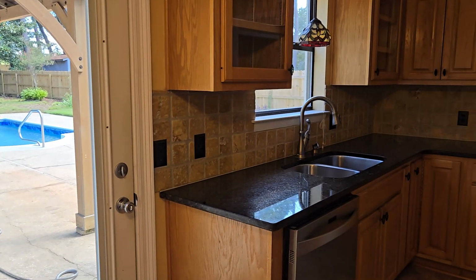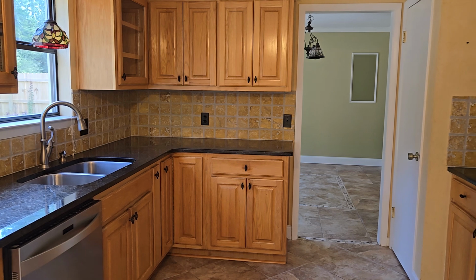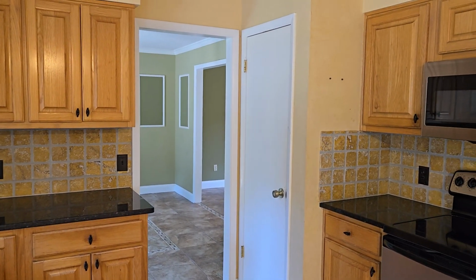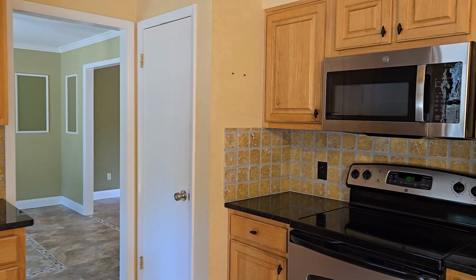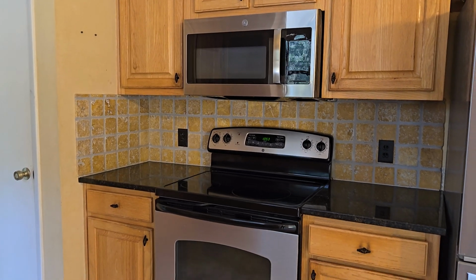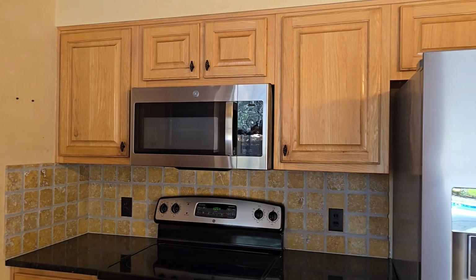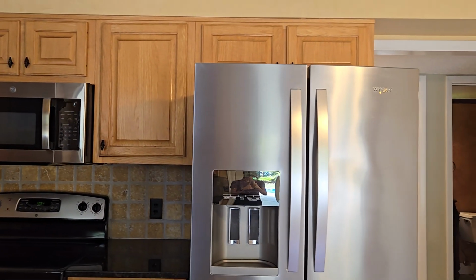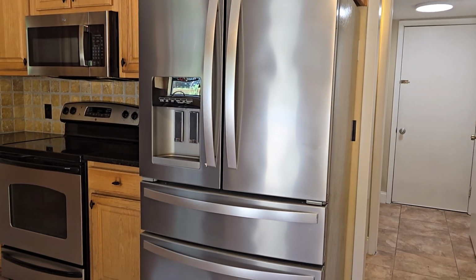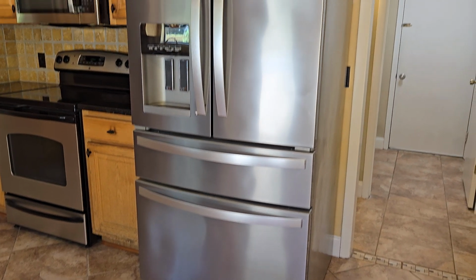There's that tile detail again in the backsplash. Granite countertops, wood cabinets. And then just parallel to the cabinets there, you do have a nice sized pantry. The backsplash is going to continue behind the smooth electric stovetop and oven and your built-in microwave. All gorgeous stainless steel appliances. And then here we are with our refrigerator, so double door fridge. Then you have your pull-out drawer there, still fridge worthy, and then your pull-out freezer.